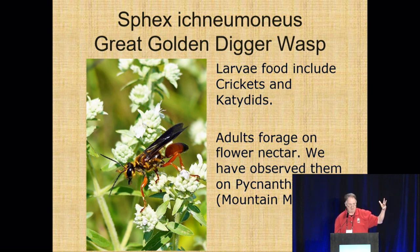It'll find a stink bug, sting it to paralyze it, take it back to its nest. There's catacombs down in the ground, because it's ground nesting. It puts a paralyzed prey into the catacomb with an egg on it. Then it puts an additional one, two, three additional insects there, and seals it off. The egg hatches and eats its way through these paralyzed insects and comes out and repeats the cycle.